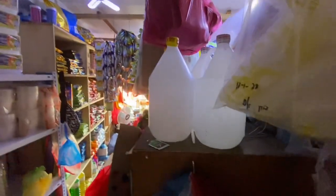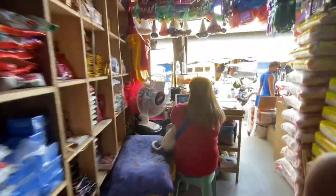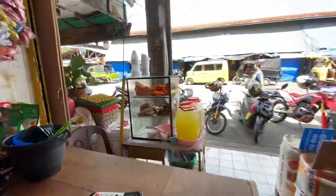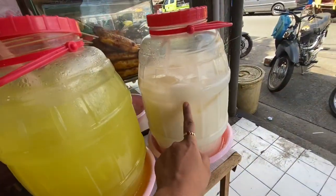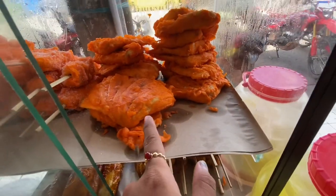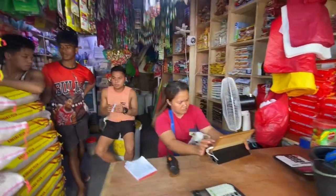That's all. So now you are not wondering what's inside the Boysayong store. That's it, new fan. And this is pineapple juice, buko juice, coconut juice. And we have pinay pie, we have banana queue and turon. Yes, okay?